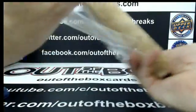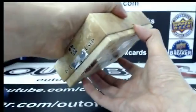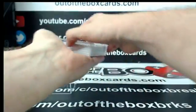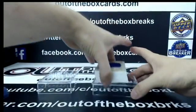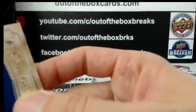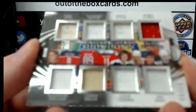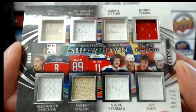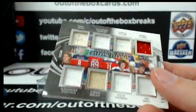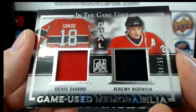All right, final box. Another box of In the Game Used. Out of 45, Corey Crawford, Super Swatch. We have an International Showdown, numbered 27 out of 45: Pavel Bure, Alexander McGinley, Daryl Sittler, Bobby Clark, Alex Ovechkin, Evgeny Malkin, Steve Yzerman, and Joe Sakic. Game used memorabilia, Denis Savard and Jeremy Roenick, out of 45.